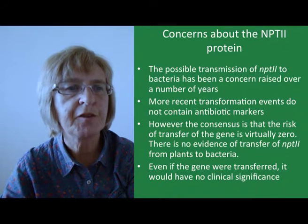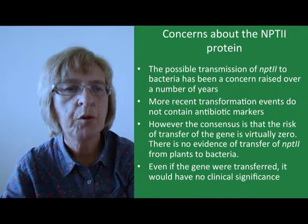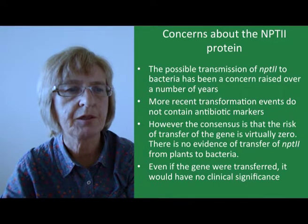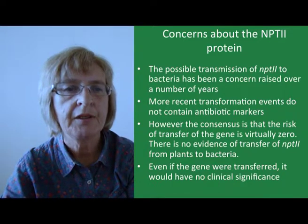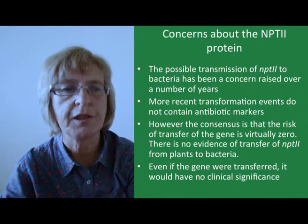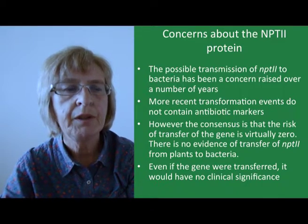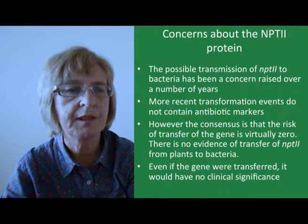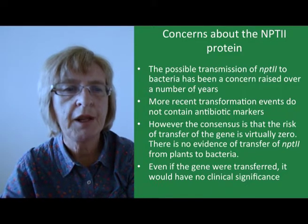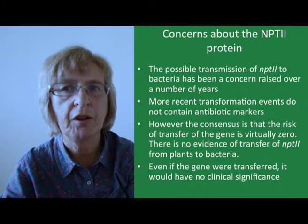Over the years, concerns have been expressed about the use of antibiotic resistance markers in GM crops, and more recent events no longer use such markers. The main concern has been the possible transfer to bacteria, either in the gut or in the soil. However, there is in fact no evidence of such transfer, and the consensus is that the risk is virtually zero. Even if transfer did occur, there would be no clinical significance. There are already low levels of naturally occurring resistance to neomycin in soil bacteria, and any transfer would not impact on this.